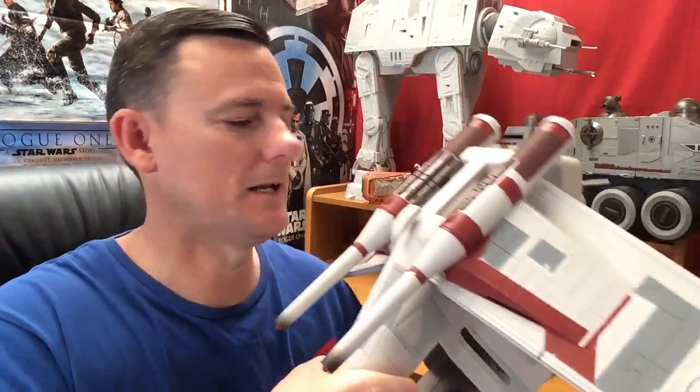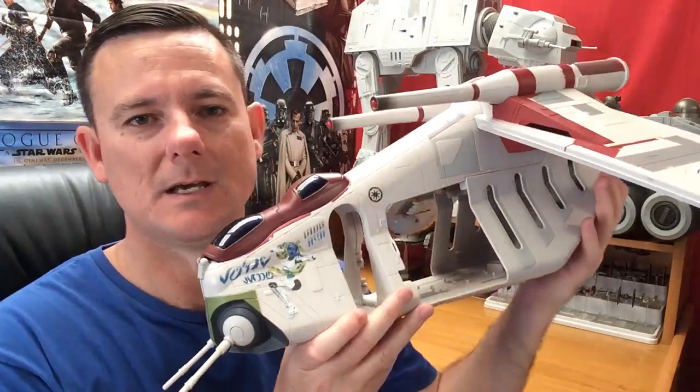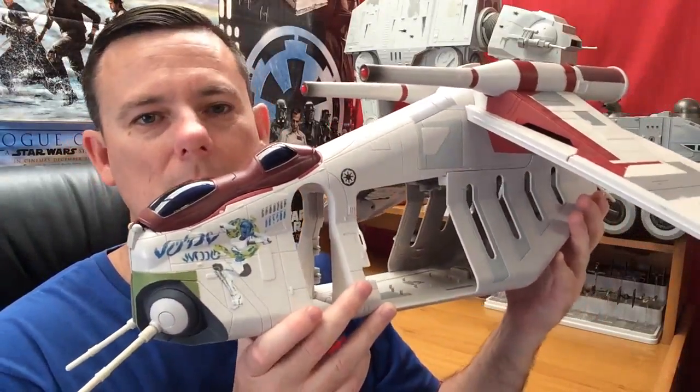At the moment, I haven't been able to pick up any of the new The Last Jedi vehicles, so I thought today, just to get back into the swing of videos for October, I'll go over a vehicle that came out back in 2008. It was part of the Clone Wars line of vehicles. At the time you could get the ATTE or the turbo tank that came out later on, and this is the Republic Gunship. It came with a Republic clone pilot.